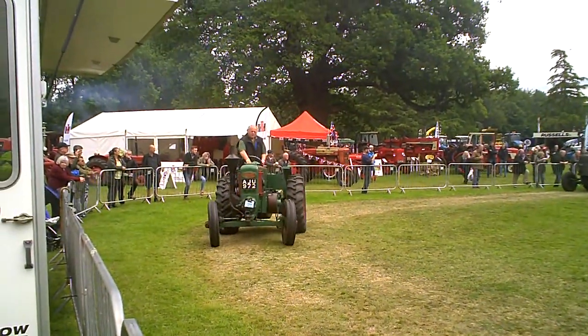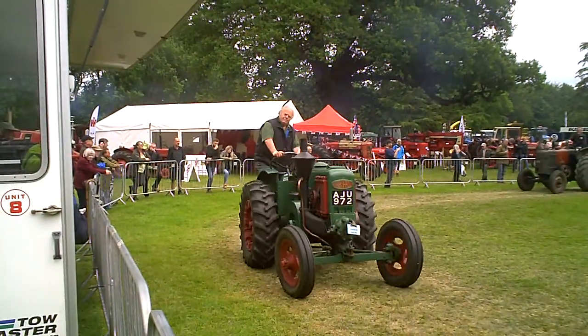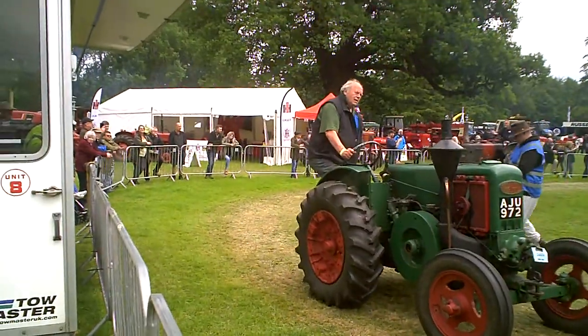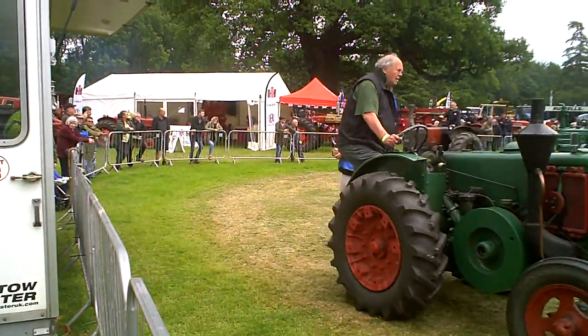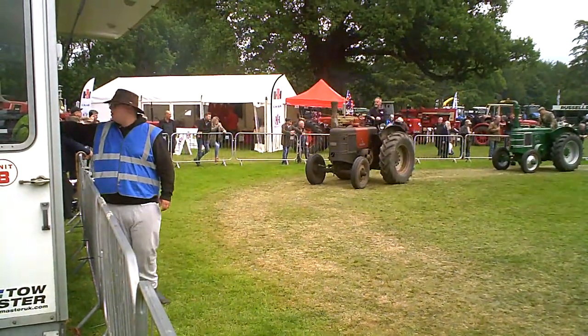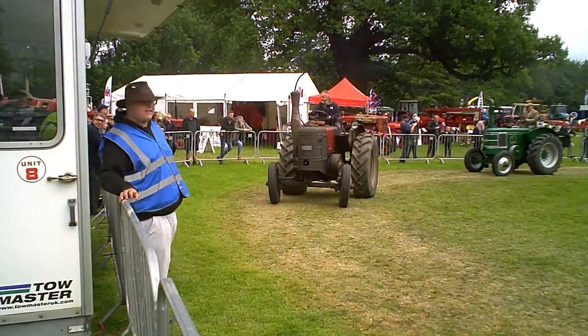You can just make that out. It's exposed on that very early Marshall. That's the very top of the cylinder head. And if you're wondering why there's a little Lister bumbling around the arena, all of the reveal found to the Lister auto truck.